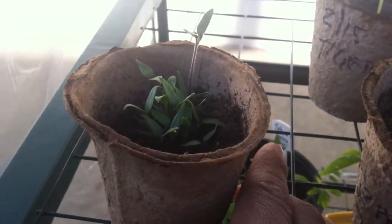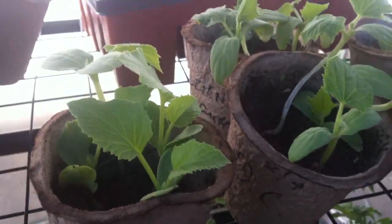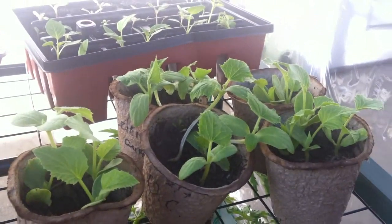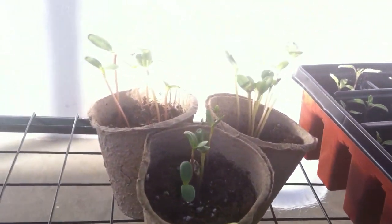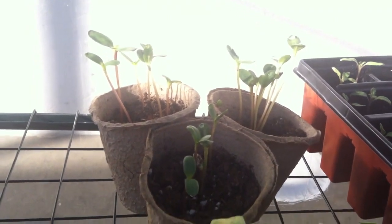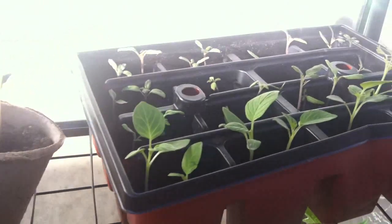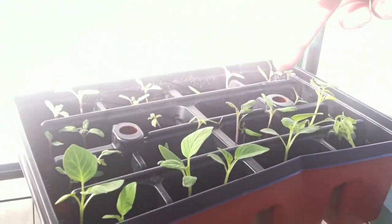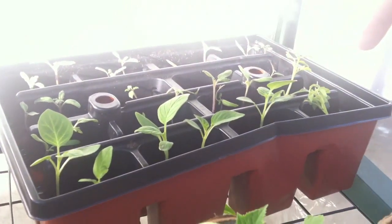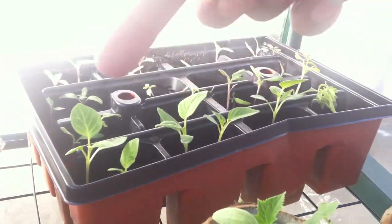This one's, I don't know what these ones are. All these other guys really need to be transplanted into their own little containers. Some sunflower mix I grew only on the 11th, and these are growing a lot better than my tomatoes. So over here is my black krim. Over here, black krim and rainbows down here. And these ones are my purple tomatillo and cherry tomatoes.